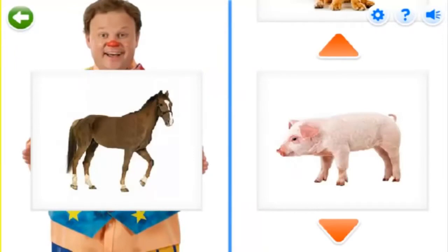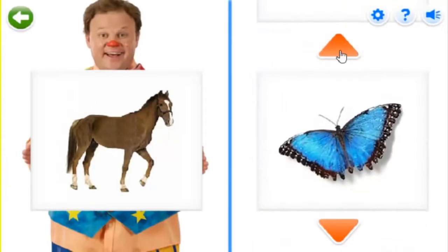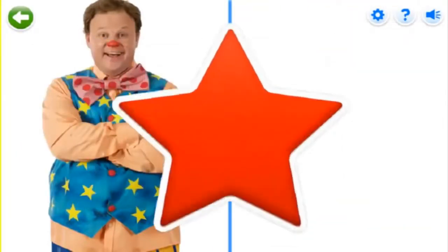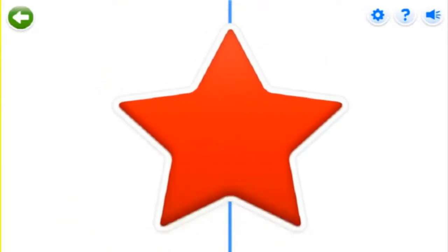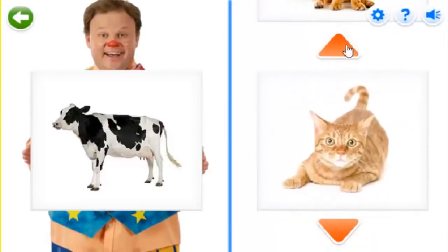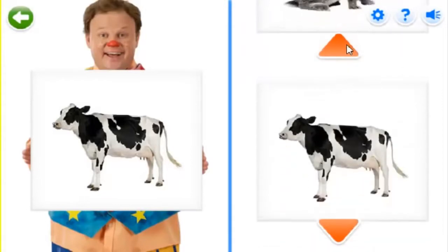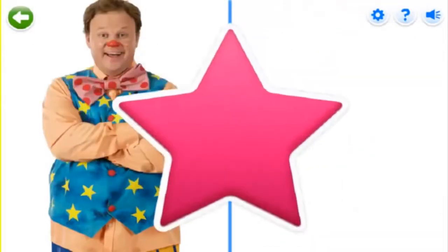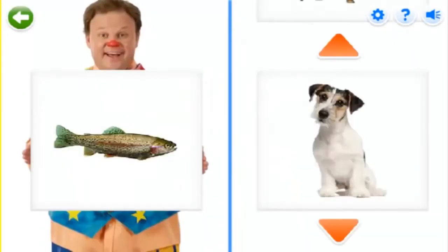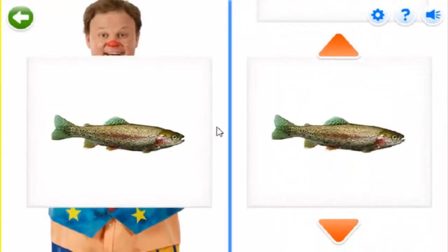Can you find one of these? That's a tumble, tap, snap! Well done! We need one of these. Can you find the same? Woohoo! Good work! Let's have another go. Can you find one of these? Snap!